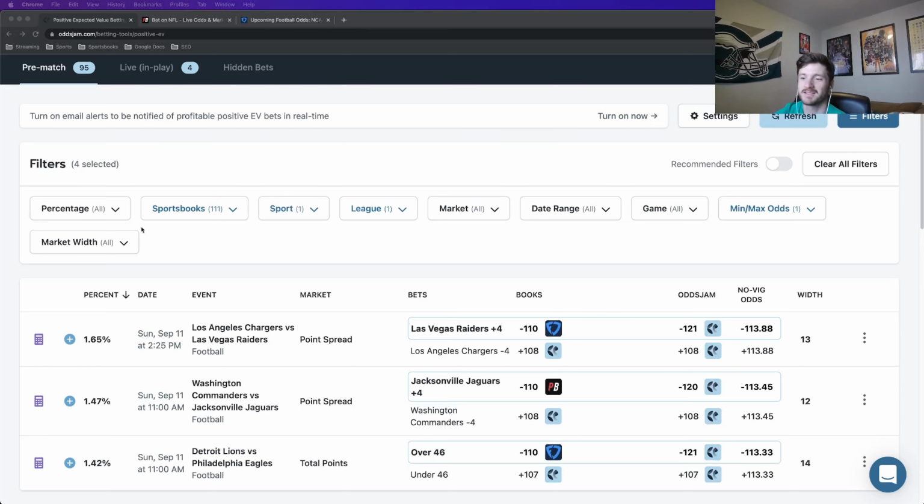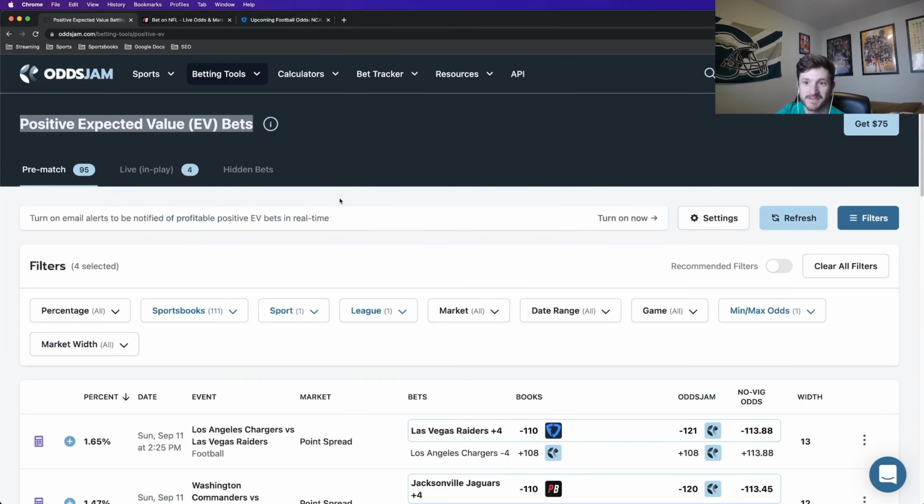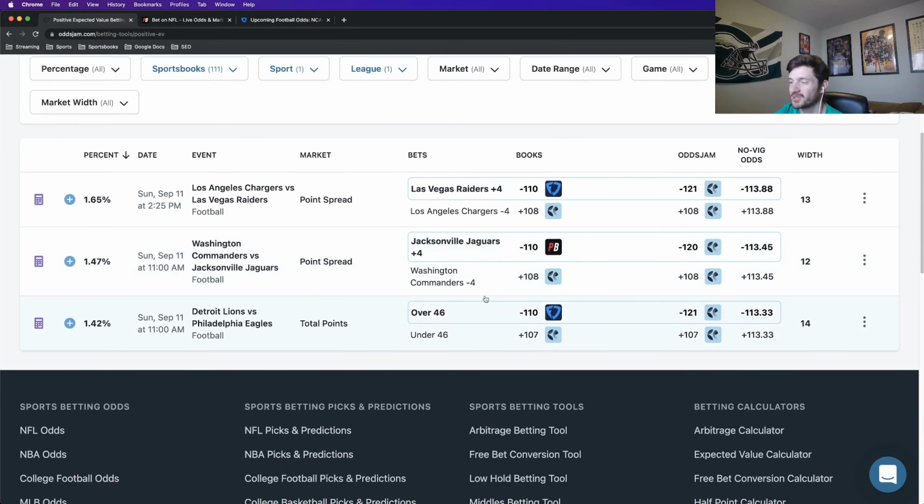So I'm here on OddsJam on the positive expected value page, and there are some early lines for the NFL Week 1 that I think have a ton of value. So I'm going to go ahead and lock these in and talk to you guys about it. So number one, as you can see, there are 3 plays here.